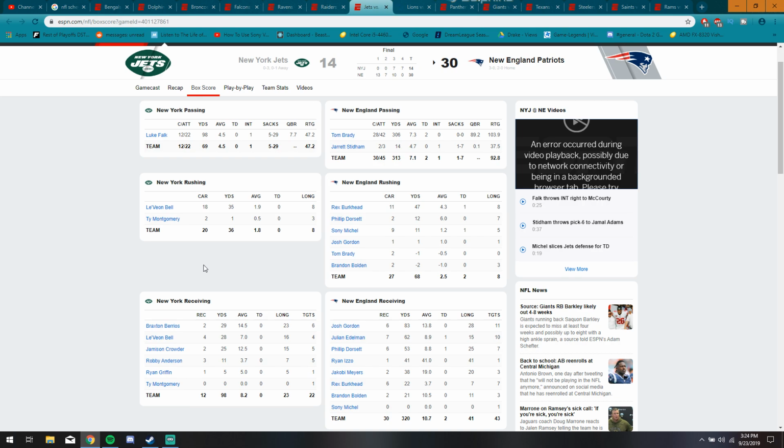18 carries for 35 yards. The Jets shut him down. Now, he did catch 4 balls for 28 yards, which made it not as embarrassing of a start, but still he just didn't look all that good out there for Le'Veon Bell. I expect a bounce back this week. Robbie Anderson, 3 for 11, nothing to write home about. James Carter, 2 for 25, nothing to write home about. The Jets' offense is nothing to write home about.